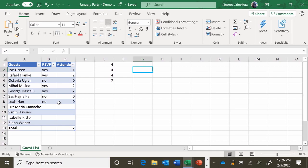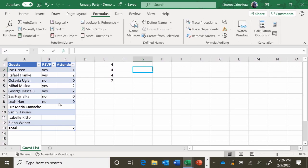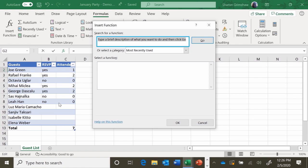So I'm now at the right part of my workbook, and I'll press Alt plus M plus F to bring up the formula builder. Insert Function window. We'll type XLOOKUP since we know that we're looking for that function, X-L-O-O-K-U-P, and hit Enter to search for it.